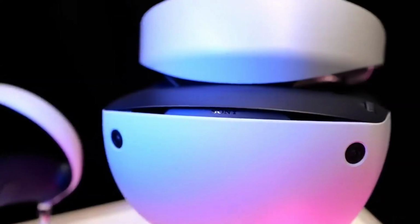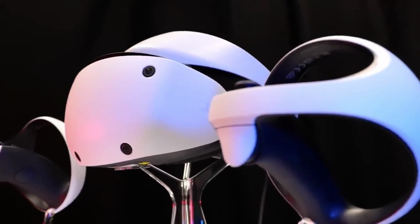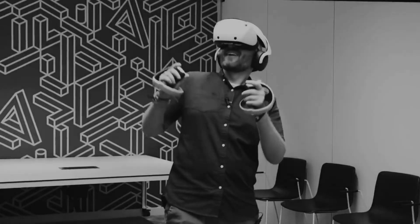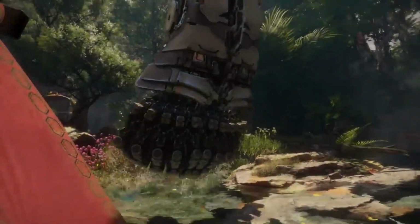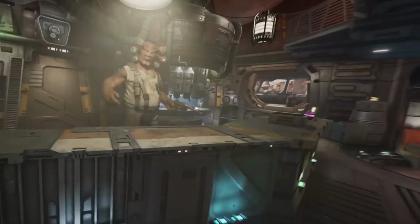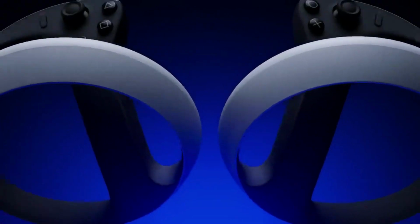With its new features and improved technology, the PSVR 2 promises to be one of the best virtual reality headsets on the market. It will offer new experiences, new gameplay options, and will make it easier to immerse yourself in the virtual world. The PSVR 2 is set to release on February 22, 2023, and it's time to get excited. Don't miss out on the chance to be a part of this exciting new experience.